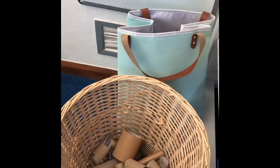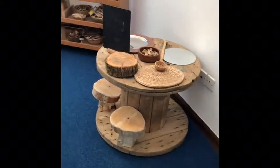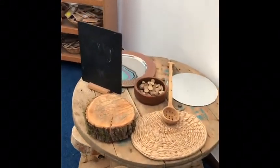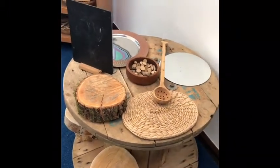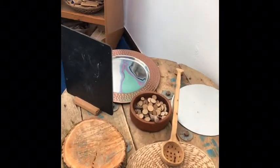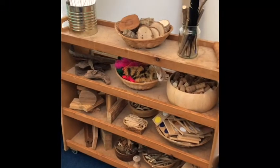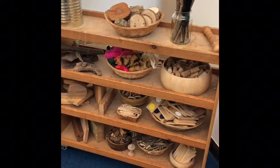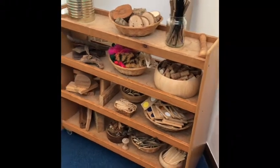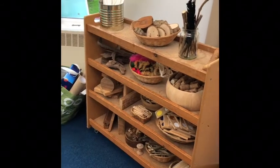So at the moment we have a good selection of tubes that they might choose to use to make a model. We also have a lot of natural resources that children can explore textures and find out about the patterns they can make and explore all the different options that are available to them. We really place a lot of emphasis on children self-selecting, on being able to make choices about what they like best, what feels good, what smells good, and maybe touching something that they haven't had a chance to explore before.